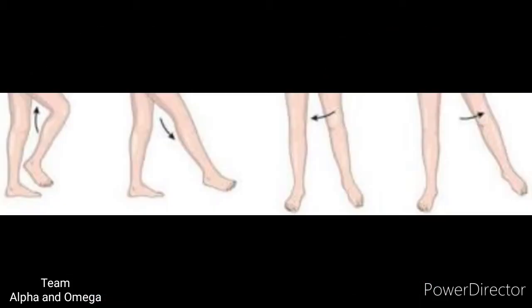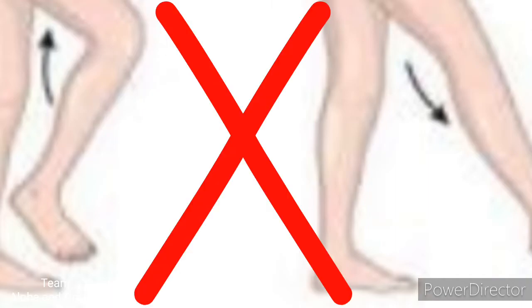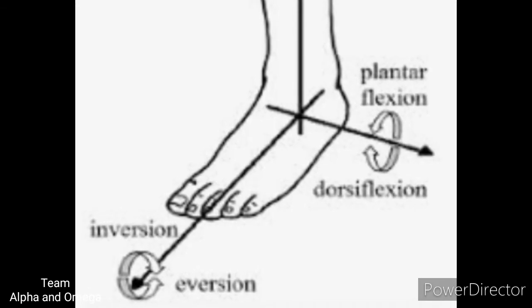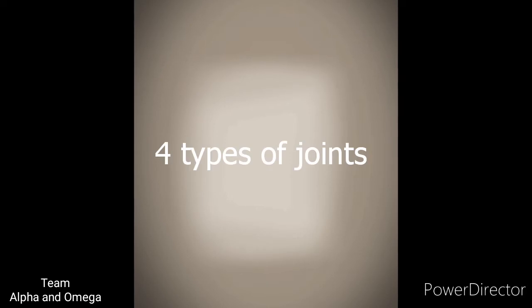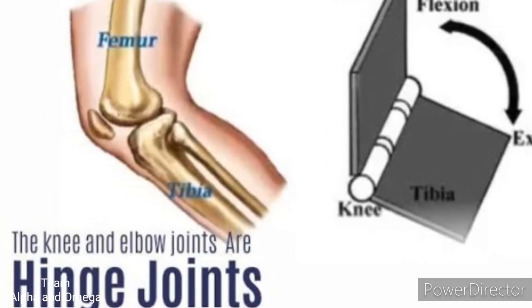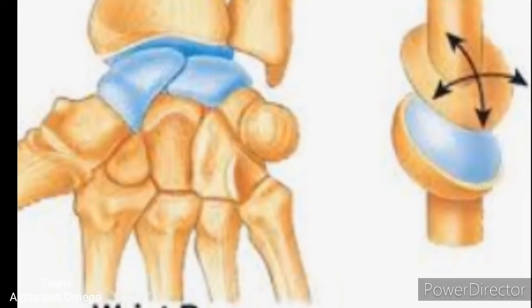You can move your lower legs only in one direction because your knee joint does not allow movement in other directions. However, you can even twist your ankles because the ankle joint is different from the knee joint. Let us see how. So there are 4 types of joints. They are hinge joints, ball and socket joints, pivot joints, and sliding joints.